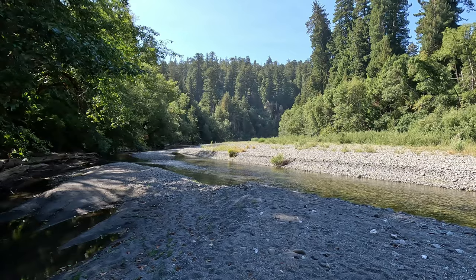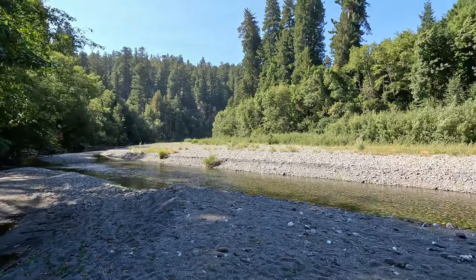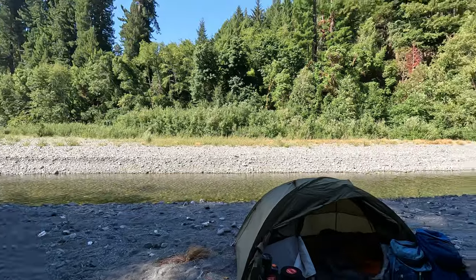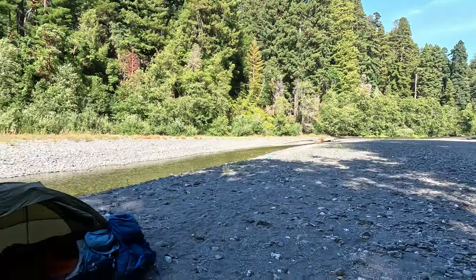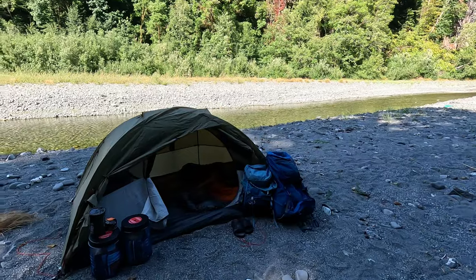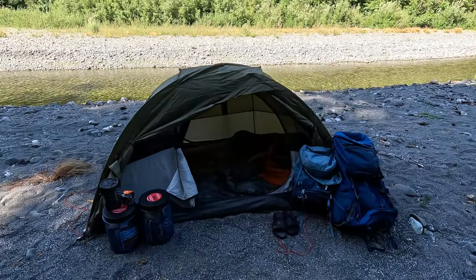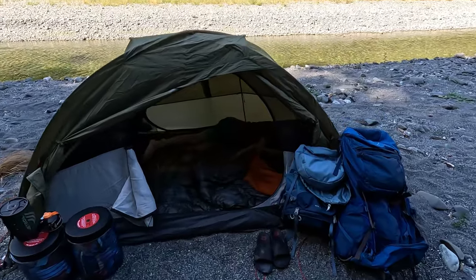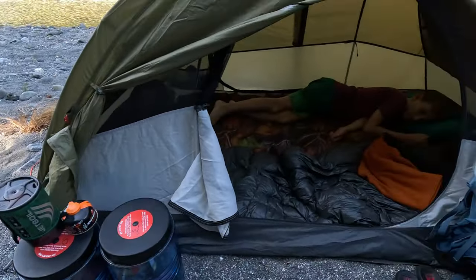Give you a tour of our camp. Right down there is where Bond Creek flows into Redwood Creek. And this is the view looking upstream. And right here, you can see we've chosen a nice sandy spot. And we have our backpacks here, our food. I'm gonna cook in just a couple minutes.